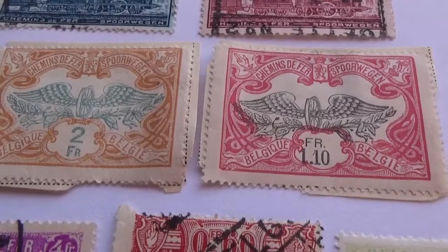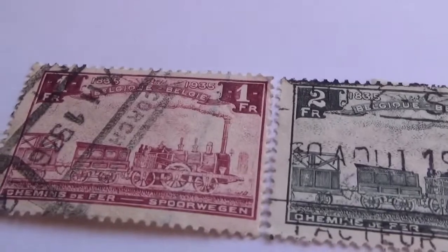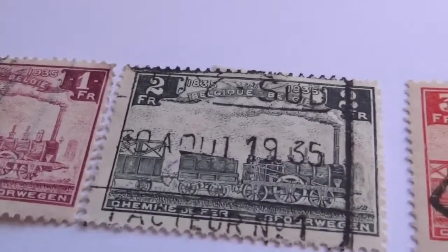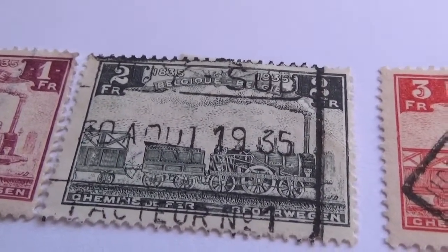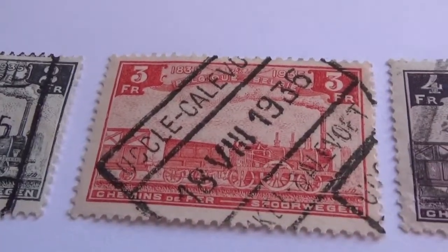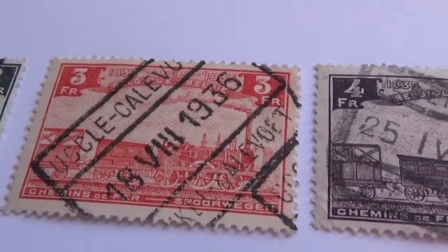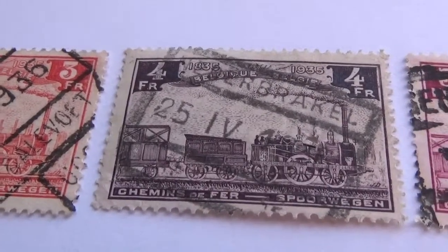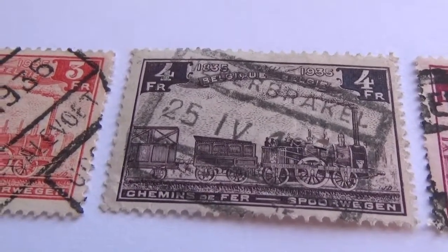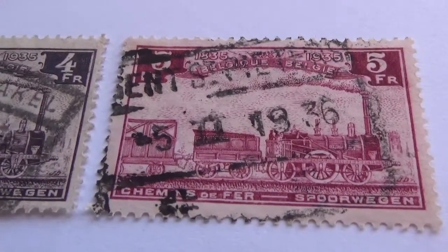Alright, let me show you what we have here. Here we have a whole bunch of trains. This one says 1936, it's a 1 FR. 1935, a 2 FR, all the same train. 1936, this is a 3 FR. This one I can't quite read, but this is a 4 FR. I can't read what the post office has for a stamp on that one. This one's a 1936, it's a 5 FR.